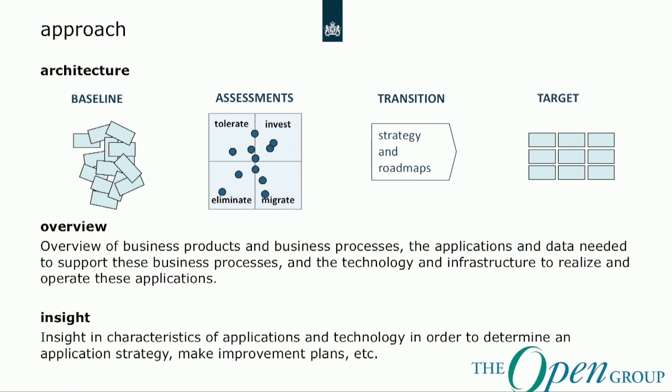So we discussed what the reasons were, and we saw that a lot of architectural information is in documents, sometimes in PowerPoint, sometimes in spreadsheets, sometimes in models, with different standards or use of standards, and different levels of detail. So it was very difficult to get information quickly and on the same level. That's one of the reasons the Overview and Insight program was started, with the goal that we want to have up-to-date information on the entire IT landscape at an architectural level.